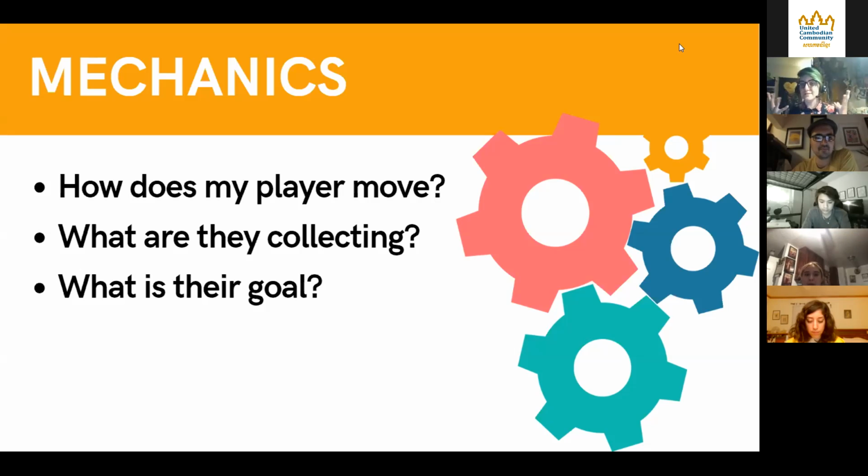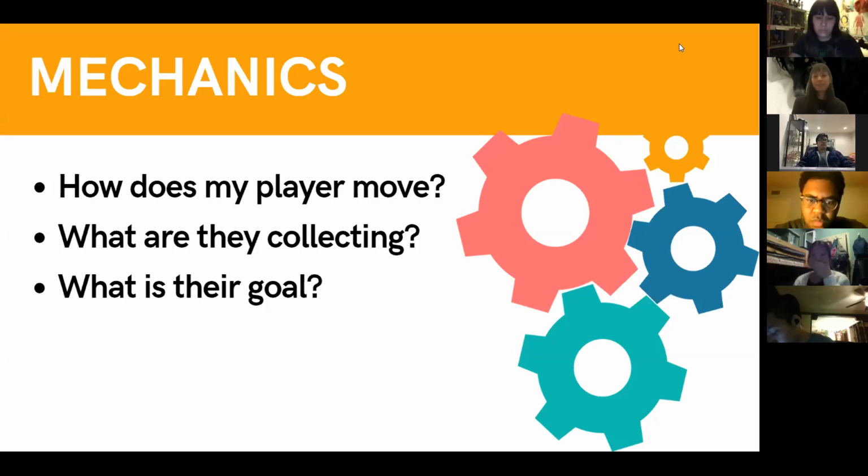So in our games, and again, we'll talk more about what this means in the next one, we have three mechanics. Our player can move, our player can collect things, and our player has a goal that they have to unlock. So for the mechanic section, we're going to decide what those are. How do they move? How do they walk? Do they fly? Do they roller skate? How do they move in a way that's interesting and challenging?